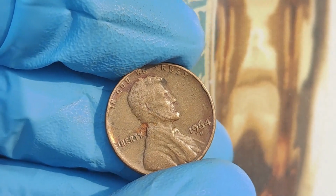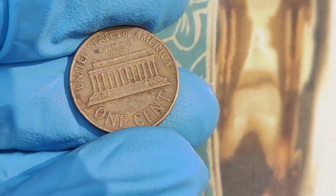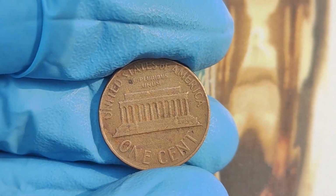So, go ahead and check your pennies. Who knows? That small copper coin could be your key to the life you've always dreamed of. Don't wait. Start your treasure hunt today.